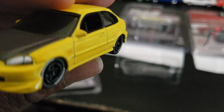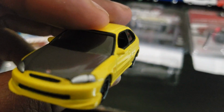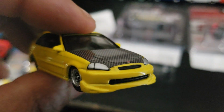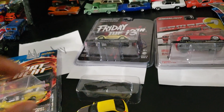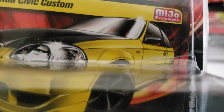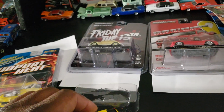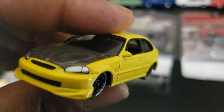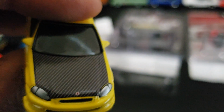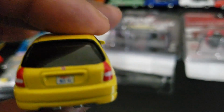Only thing I don't like about this car is the headlight. That Honda Civic is supposed to have clear headlights, and you're supposed to be able to see the indicators through it. I think they tried to show that it's been customized somewhat, but man, I don't like it like that. That's not how the Honda Civic is supposed to look. So it's got this carbon fiber hood type thingy. It's a cool color combination, yellow.